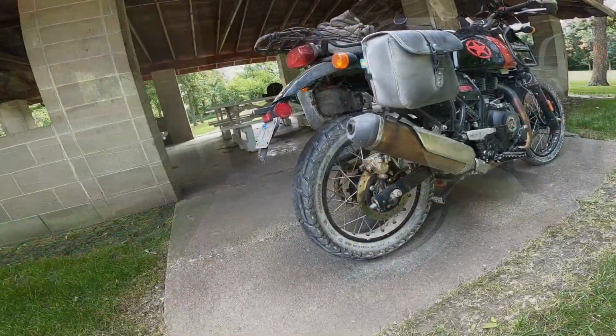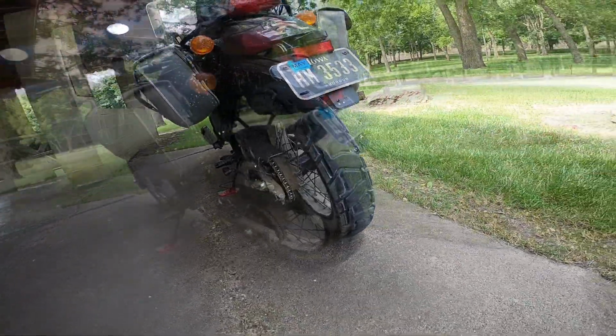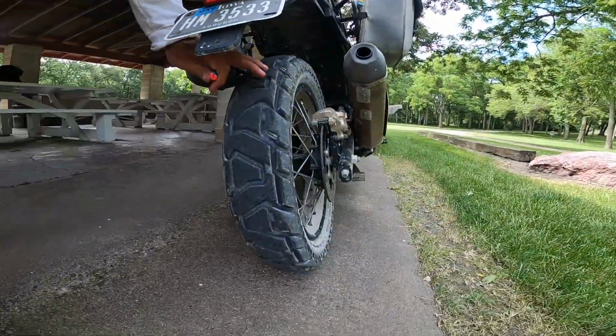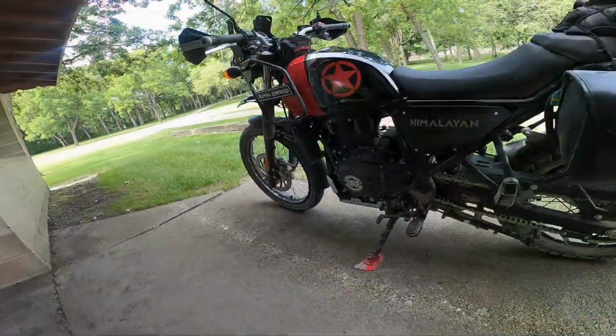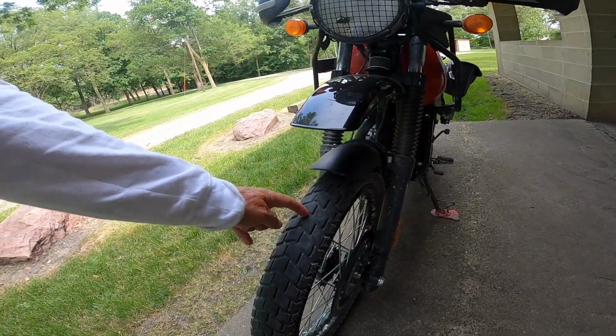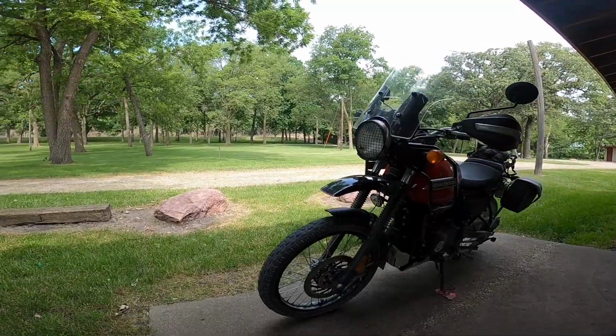And I've got a Dunlop Trail Max Mission tire on the back that I added, and that tire's got close to 6,000 miles. I got 5,800 miles on that tire, so it's not too bad, is it? The front tire is still stock, so I've got 10,200 miles, something like that. It's still okay. I've got a new one at home, a Trail Max Mission also.